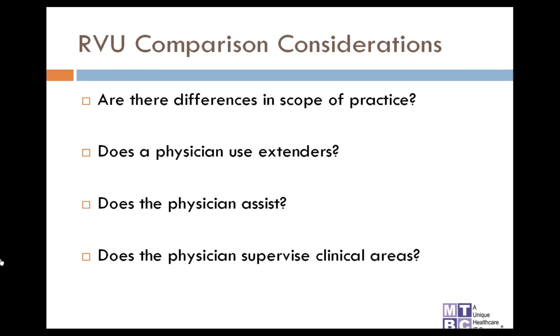Again, just to recap on that: is the scope of practice different for the docs you're looking at? Are they using extenders? Does the physician assist?